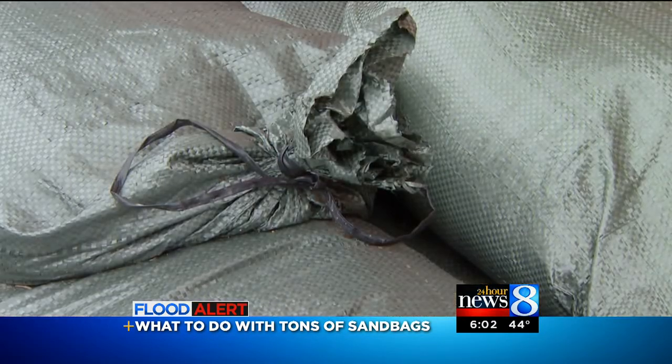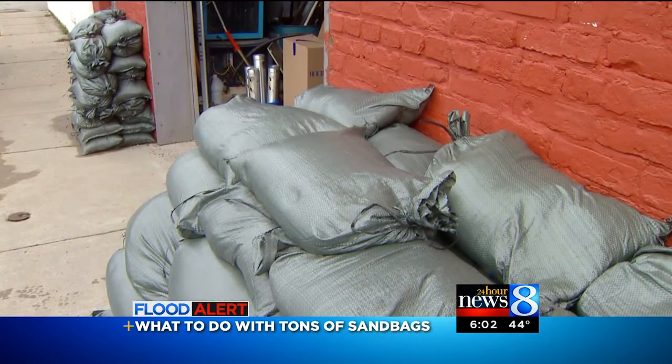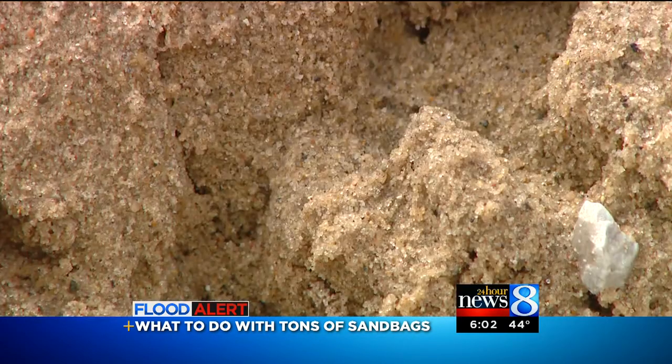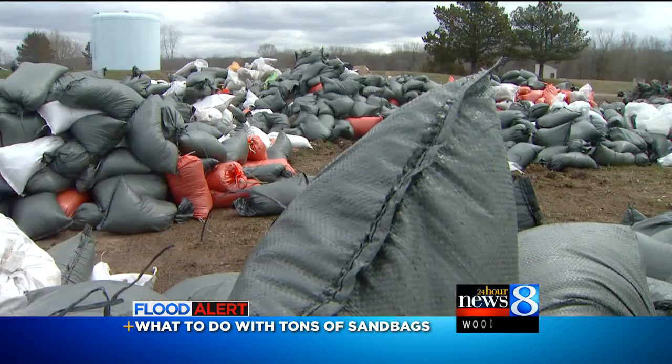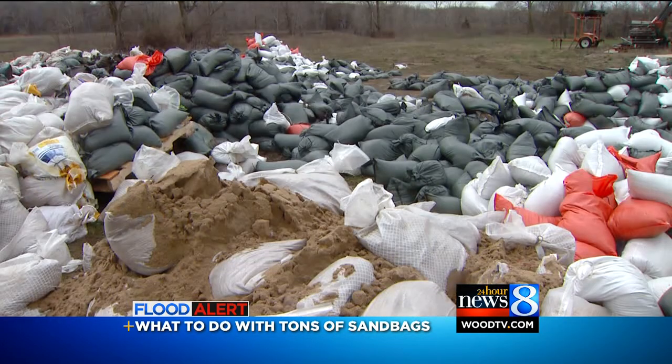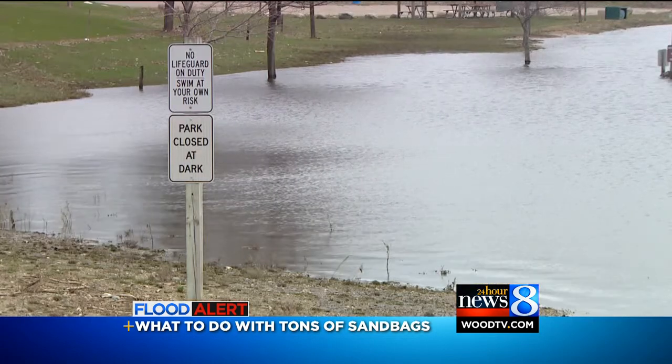Lowell City Manager Mark Howe says they'll first need to separate the dirty sand, bags soaked in potentially contaminated floodwaters that could pose a health risk, from the clean sand untouched by those waters. They'll check with the Kent County Health Department on how to get rid of the contaminated stuff. Some of the clean sand may be used at Stony Lakeside Beach.